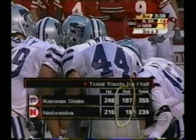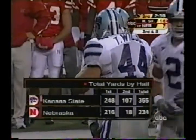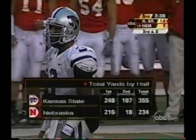In case they don't make this third down, he'd come on for a field goal attempt. 107-18. I'd say domination.